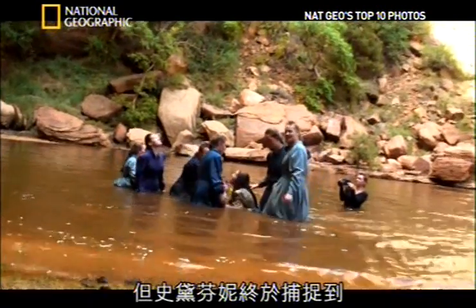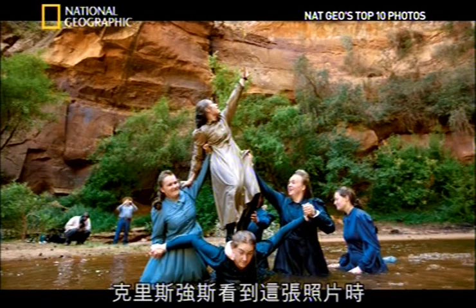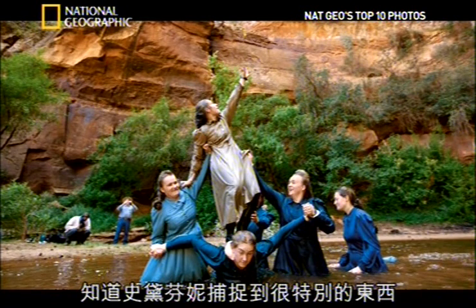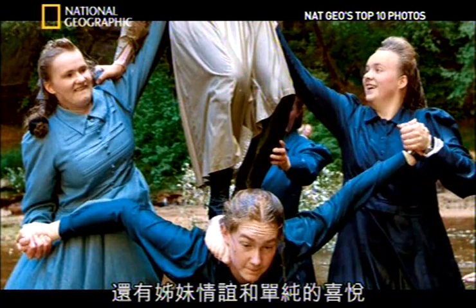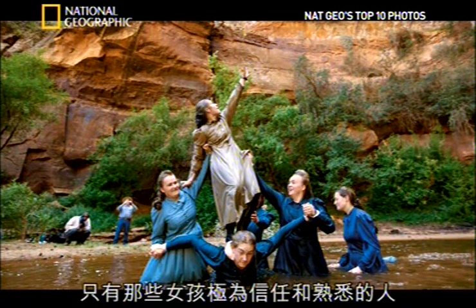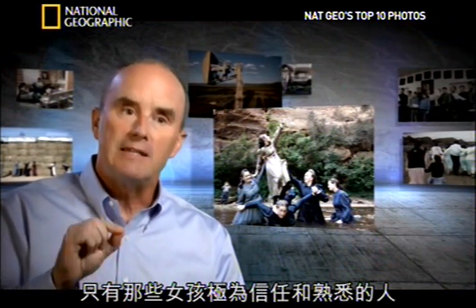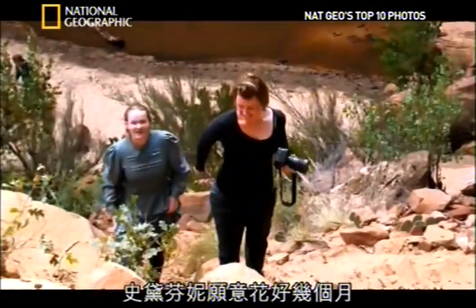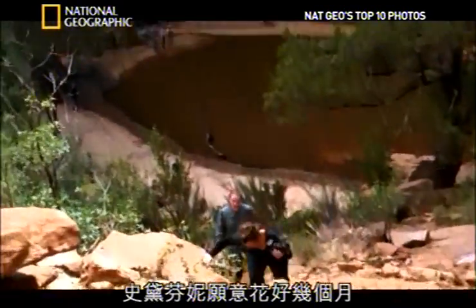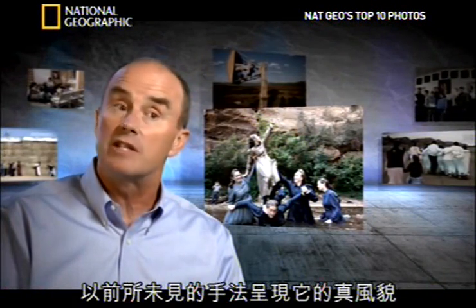But what Stephanie has spent months reaching for, she has finally grabbed. When Chris Johns sees this photo, he knows Stephanie has captured something special. The symbolism of that, of reaching towards heaven, here's this feeling of sisterhood and this feeling of absolute joy. That photograph could only be made by someone those women deeply, deeply trusted and had spent time with. And Stephanie is one of those people who will spend months gaining that trust to come into a culture and reveal it in ways that's never been revealed before.